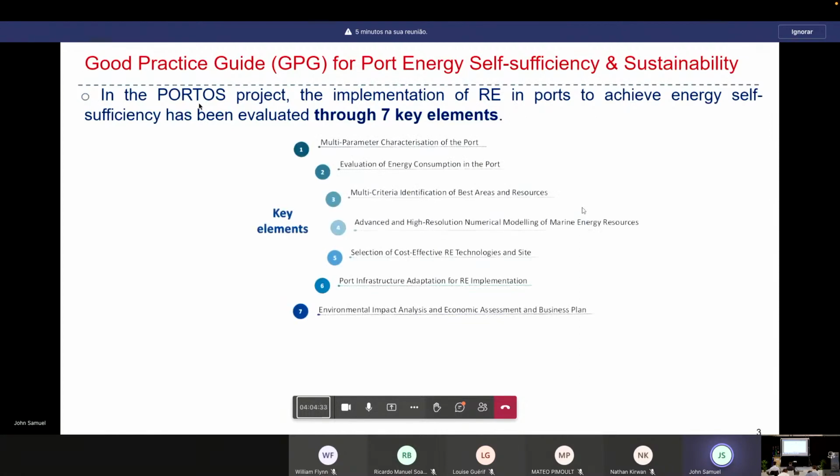As you can see here, these are the 7 key elements. It starts with multi-parameter characterization of the port, followed by evaluation of energy consumption in the port. And it went on to identify the best areas and resources with support from high resolution modeling, and performing the cost-effective analysis to find the optimum technologies and site, and adapting to the infrastructures, as well as the final environmental impact analysis and the economic assessment.